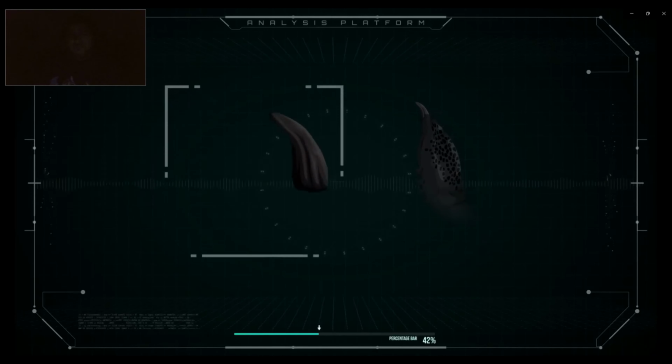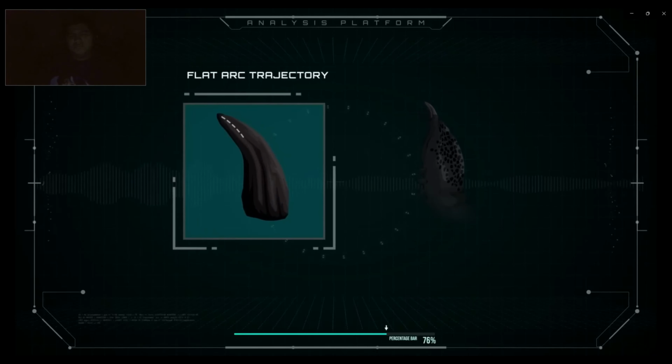If we take a look at the side view of this animal's paws, we will notice that these claws follow a flat arc trajectory.